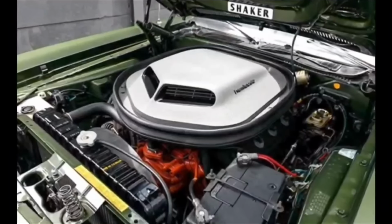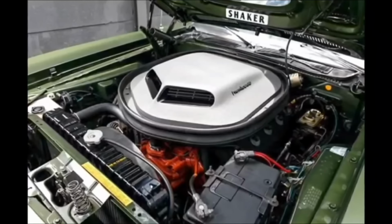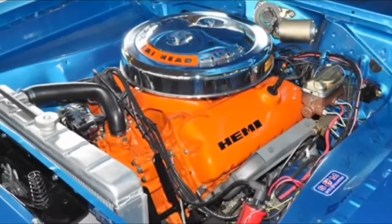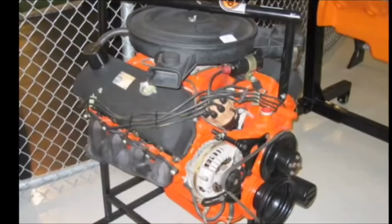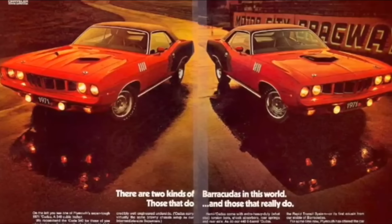But as you can see, by the late 1960s, the writing was on the wall, as Mopar started to try to develop a new Hemi engine called the Ball Stud engine. It was done in an effort to try to save the Hemi, but they decided to let the Hemi go out with a bang in 1971.